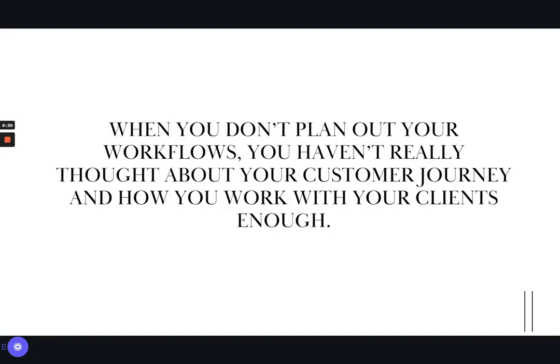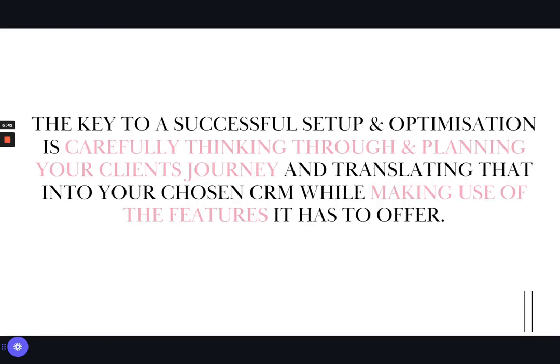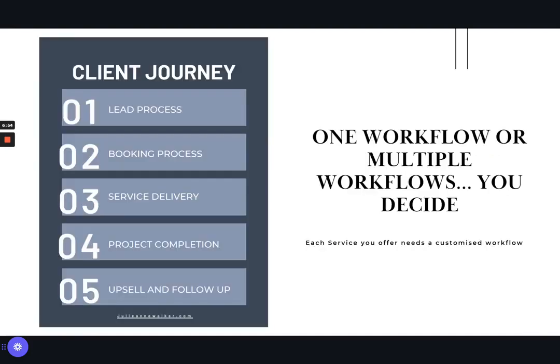When you don't plan out your workflows, you haven't really thought about your customer journey and how you work with your clients enough. You haven't thought through each step and what needs to happen. And the key to a successful setup and optimization is carefully thinking through and planning your client's journey and translating that into your chosen CRM while making use of the features it has to offer.